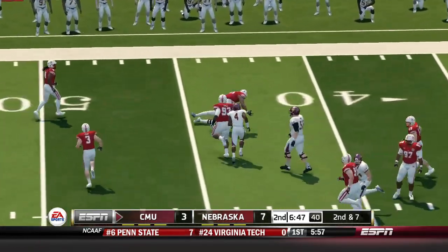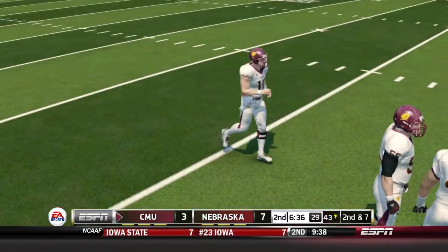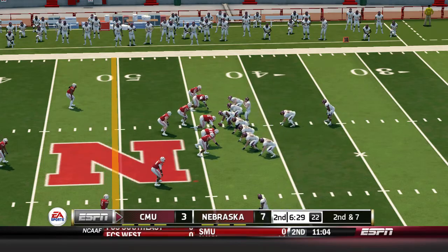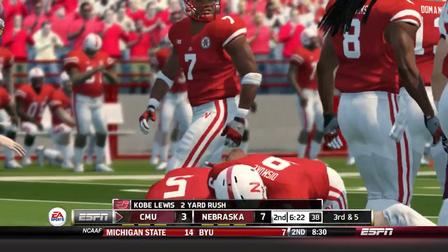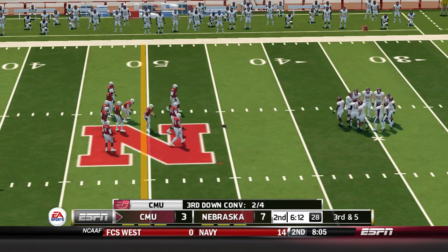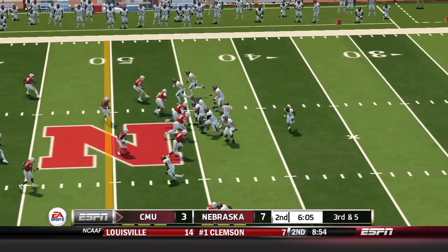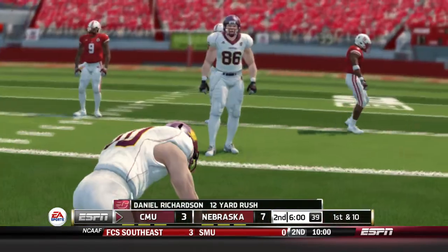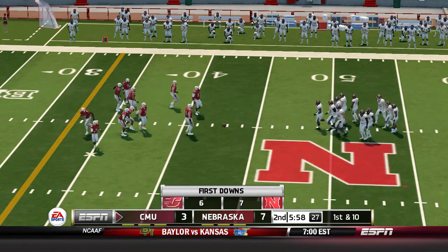Now he tries to buy some time. Slides down to the ground. From their own 43-yard line, second down. He gets out to about the 45-yard line. He's scrambling. They'll bring him down around the 43-yard line. Call it a gain of 12 yards. First down. First and 10. Ball on the 43-yard line.